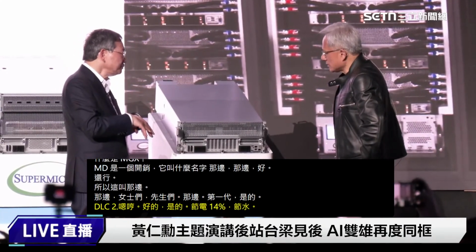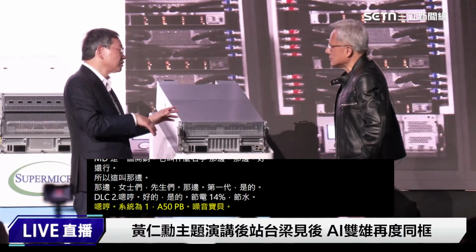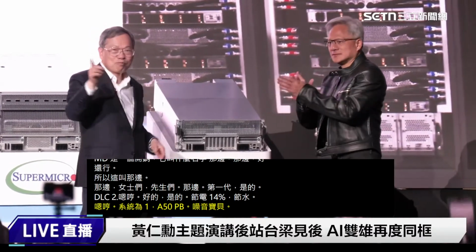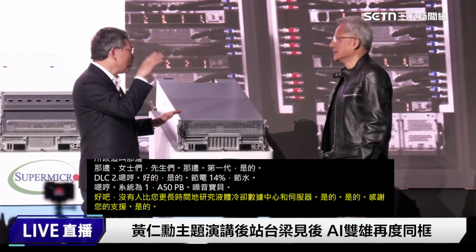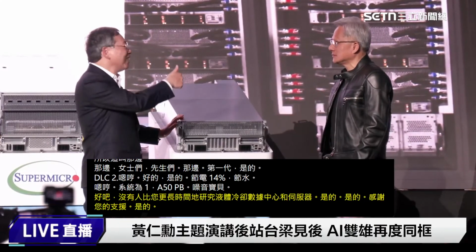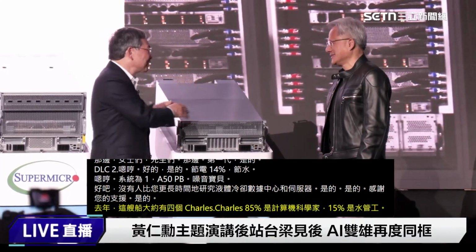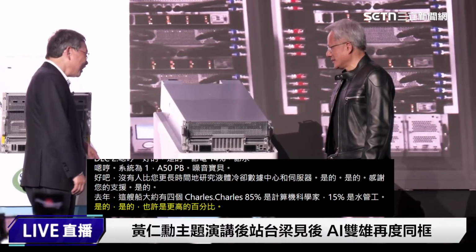Nobody's been working on liquid cooling data centers and servers longer than you have. Last year we shipped about 4,000. Charles is 85% computer scientist, 15% plumber. Maybe more percentage, water-related technology, increasingly.